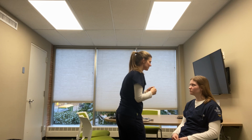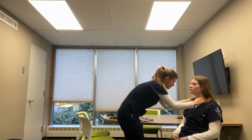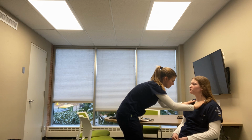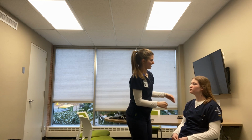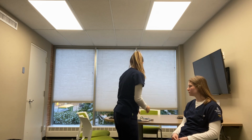All right, and I'm going to go ahead and palpate your lymph nodes here real quick. Anterior, posterior, and just above the collarbone here. All right. And then can I have you swallow really quick for me, please? Thank you. Just feeling your trachea there.